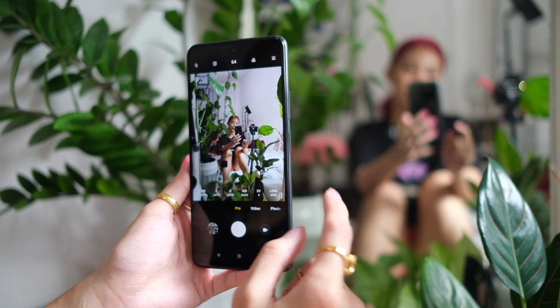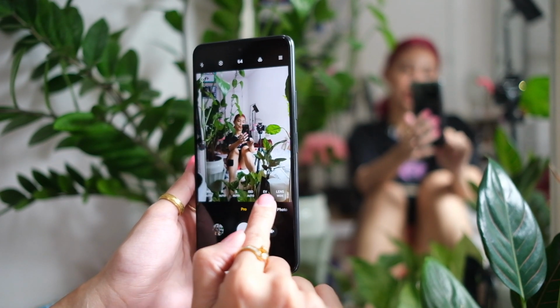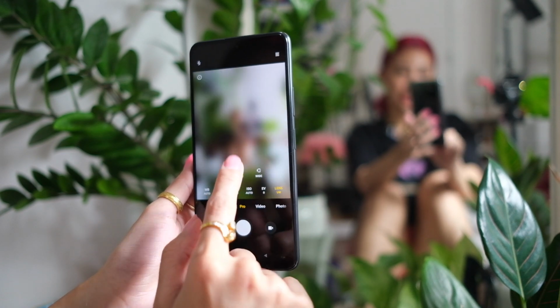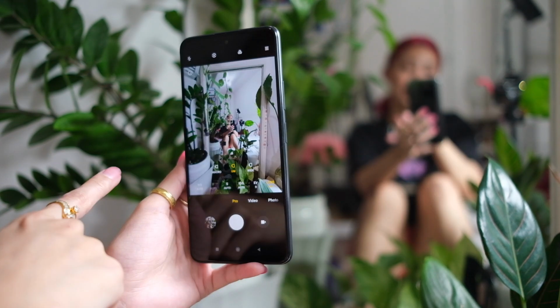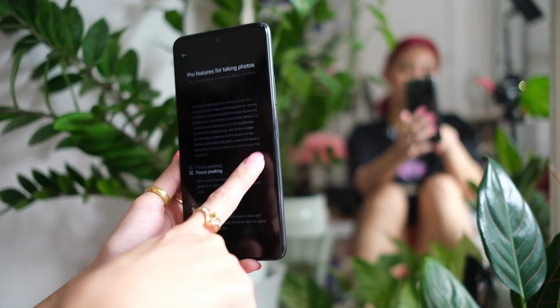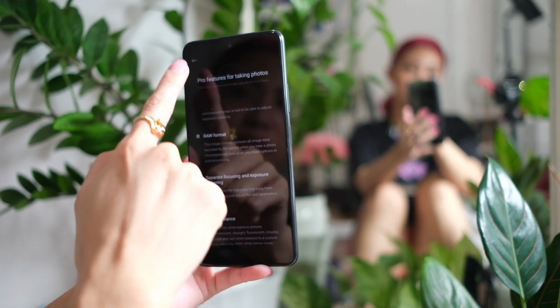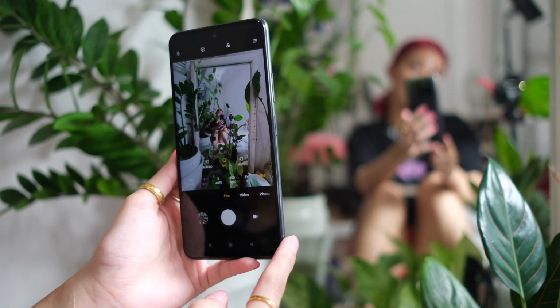Ooh, so this is a pro mode for photos. You have white balance, aperture, shutter speed, ISO. You can use the wide, ultra wide, macro. And then what does this do? Ooh, so you have different metering modes. Ooh, focus peaking, you can shoot in RAW. A lot of other good stuff here for mobile photographers.